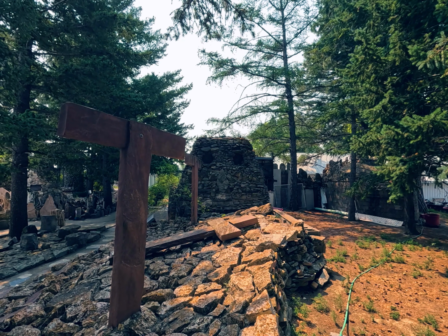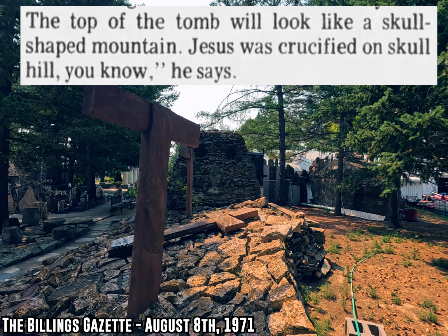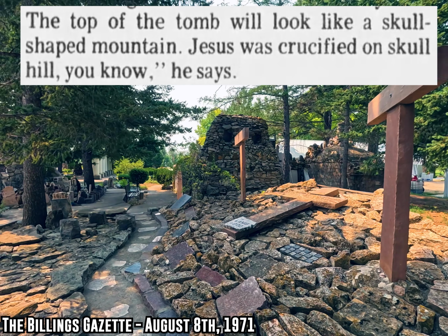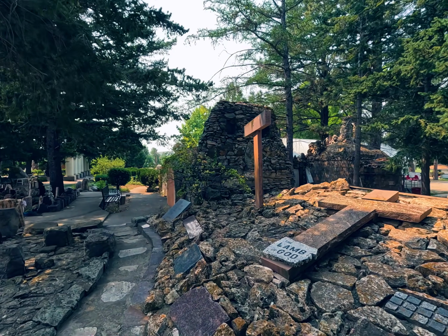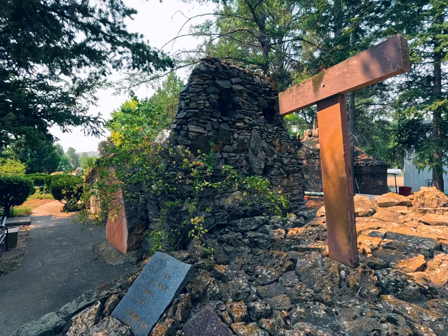I also read that Land tried to make this wall here look like a skull because Jesus was crucified on Skull Hill, and in person, I think I can see what he was going for, although I'm not sure how well it comes across on camera with that bush in the way.